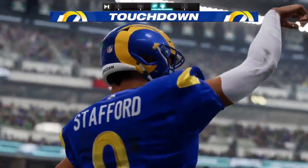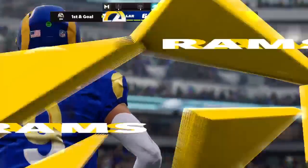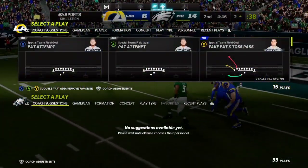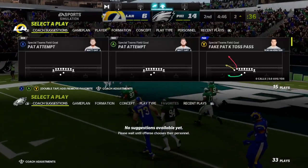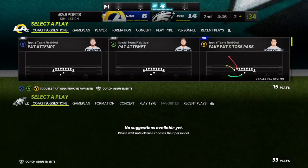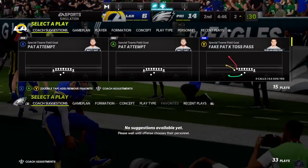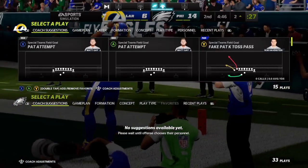Touchdown, Rams. Matthew Stafford taking it in from a yard out. And the Rams have got this back to a one-score game. That was not a designed run. It was supposed to be a pass, but it turned into an exceptional run. What a scramble for a touchdown.